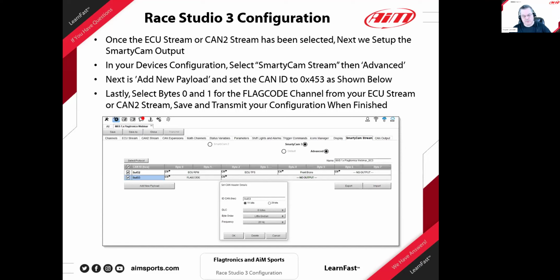We have a lot of people doing this. They have a SmartyCam 2, 2.1, 2.2, and they've added a 3. The streams can go to both, including the Flagtronics information. That just cannot be shown on the older cameras, but it doesn't screw anything up. You're still getting all the rest of the items. It is still a graphical broadcast. We can send advanced streams to a newer camera and still have our default streams sent to the HD 2.1 or GP 2.2 without any issue.